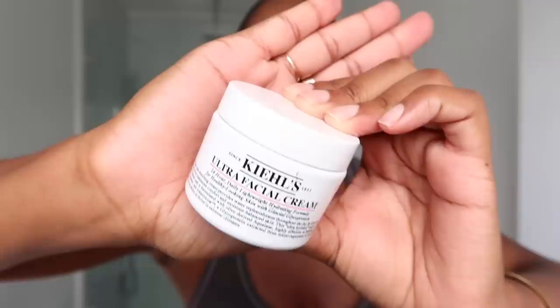I've been using clean makeup. It's been doing wonders for my skin. I've been using this Kiehl's Ultra Facial Cream as the only moisturizer I use every single day, and it works. I don't know what's in it, it's magic, but it is the best moisturizer.